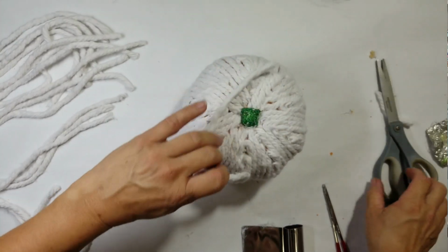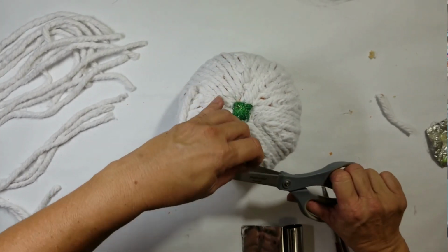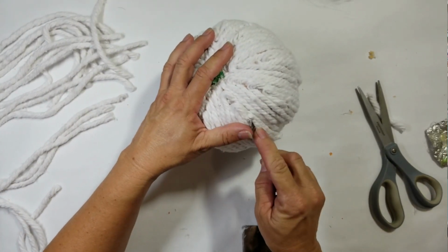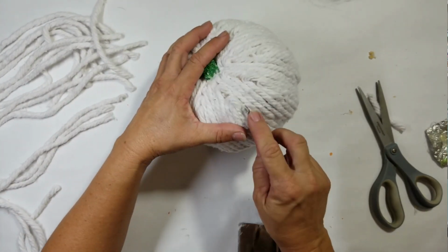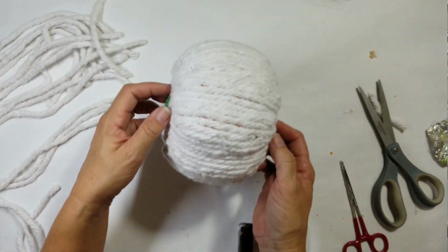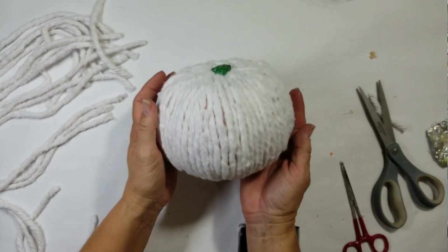This reminds me of some of the pumpkins that I've seen using sweaters, and that's another one I would like to try. I've been avoiding the thrift stores just so that we're still safe, and this was something that I had around, but I very much liked the texture of it, and it was such an easy project to do.